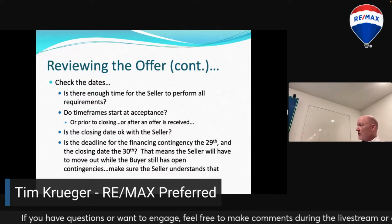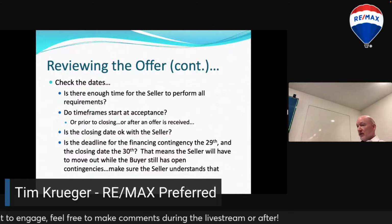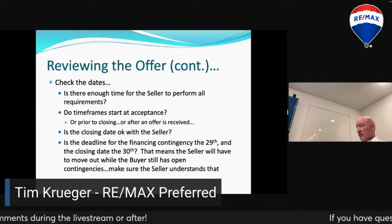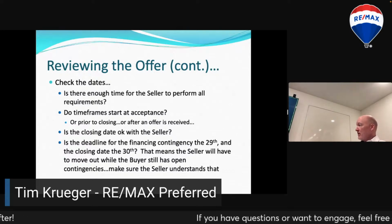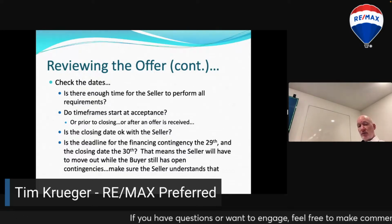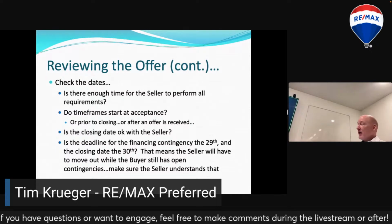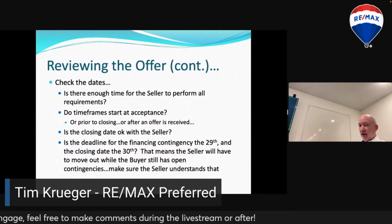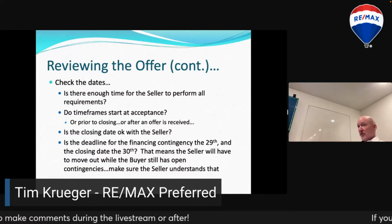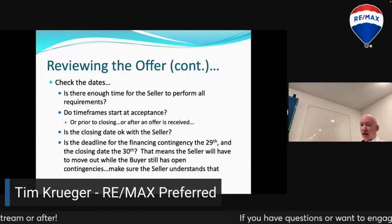That can still close, but this is the time to let the seller know that, by the way, this means that you'll have to coordinate your closing and pretty much be moved out before we have a financing commitment letter. So you could be all moved out, and then the buyer says, oops, sorry, can't get my financing. Here's a letter of denial. I guess we have to terminate the offer. Give me my earnest money back. And the buyer would have full rights to do that.